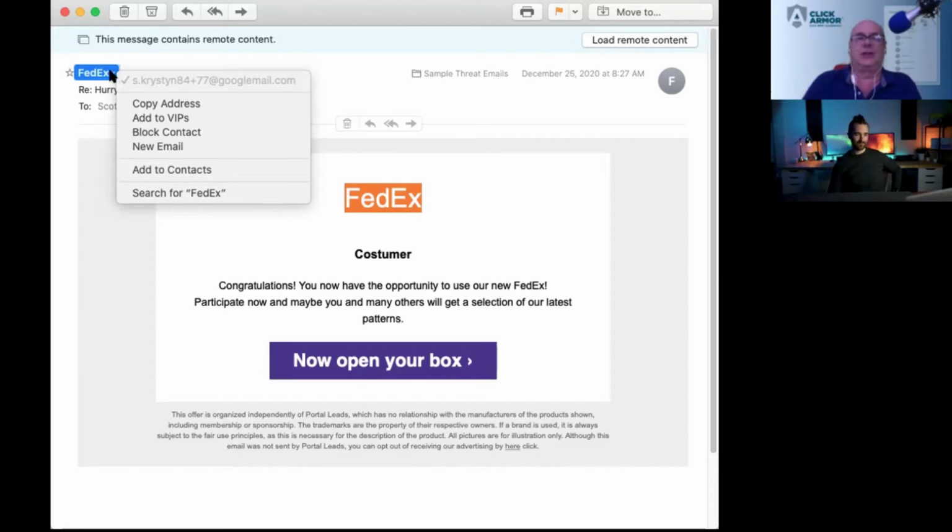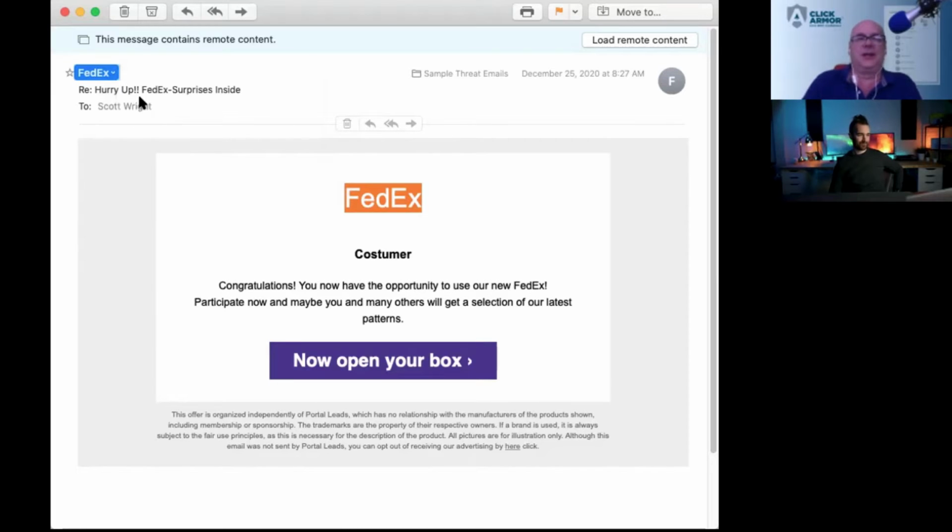And when you look at the sender, it's pretty complex: s.kristen84 plus 77 at googlemail.com. Pretty suspicious right there. So clearly not from FedEx. I would throw it out at this point, but let's keep going.